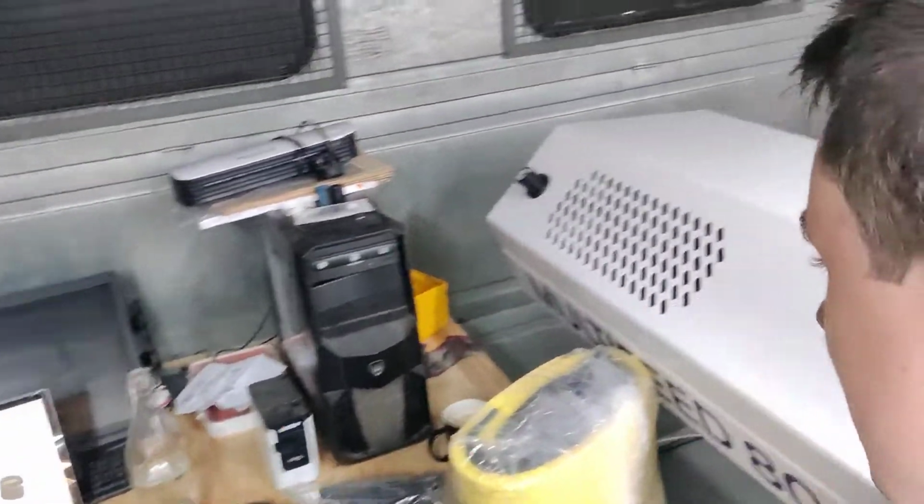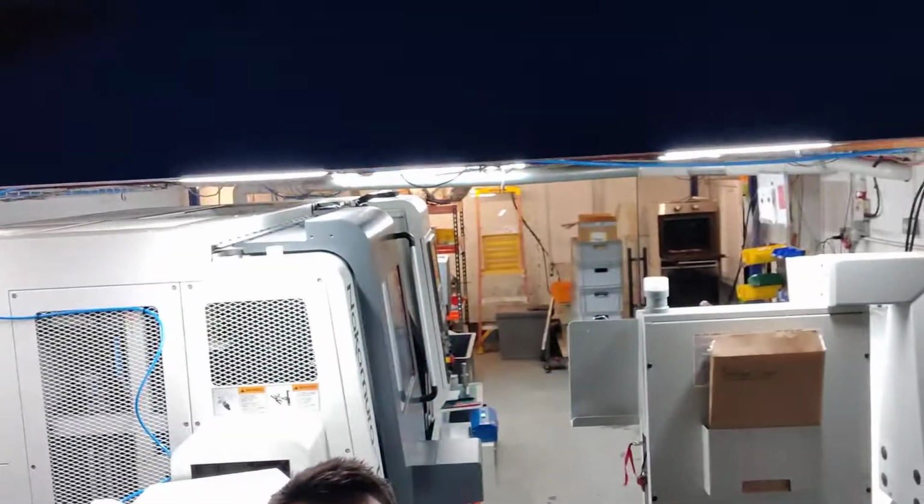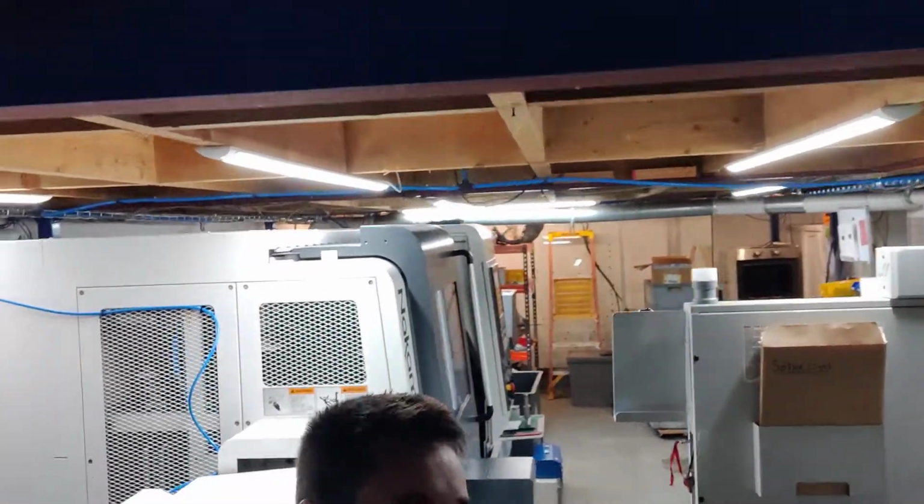So the desk has moved here at the moment. We've got the CNC router back there. It's all a bit tight. It's feeling very garage-esque again, if you have a little look down that way. I'll give you a quick show of what's gone on upstairs as of late.